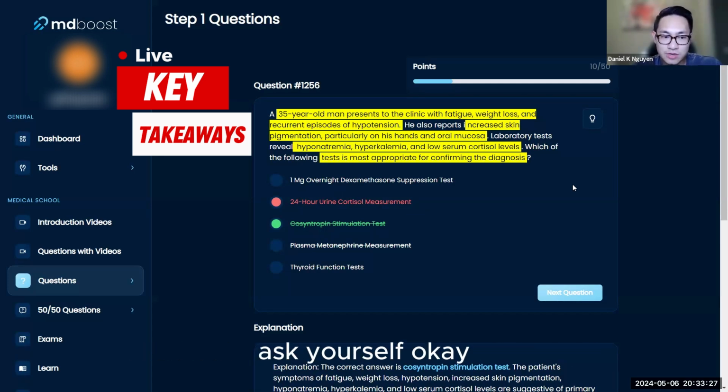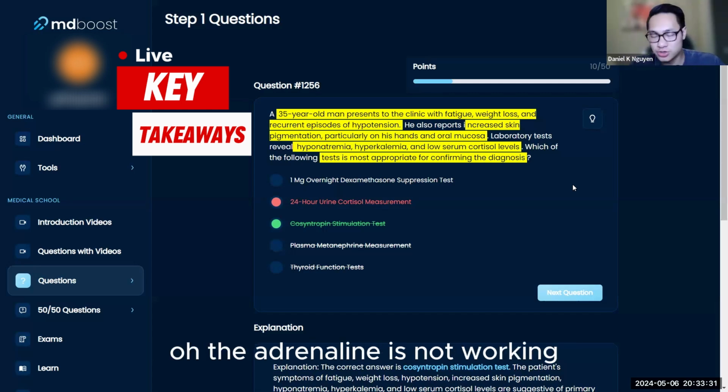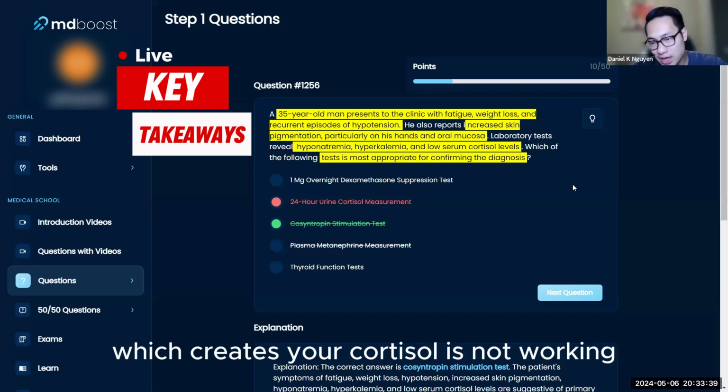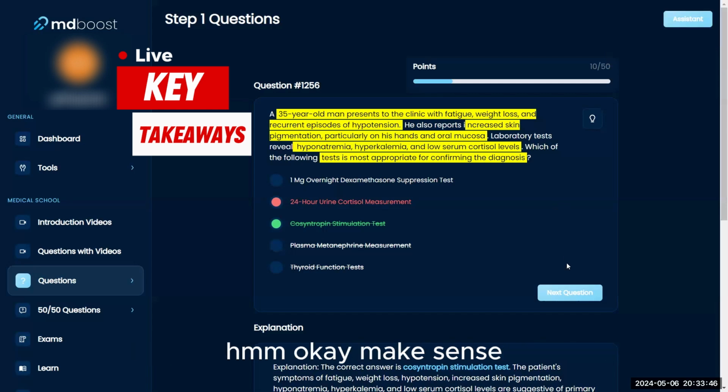Number two, ask yourself what test you need to run to show the adrenal gland isn't working. Well, if you give them ACTH and nothing happens, bingo, you know your adrenal gland, which creates your cortisol, is not working. So you confirm that it's Addison's disease. Okay, makes sense.